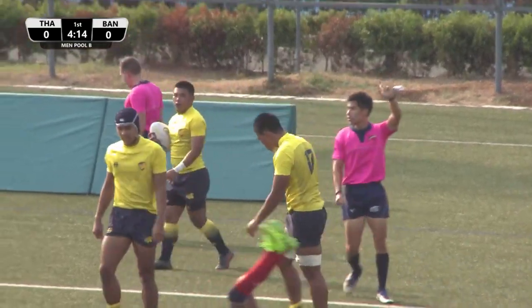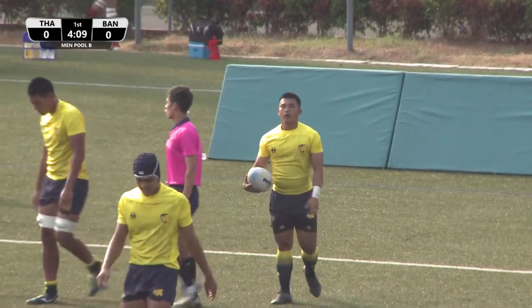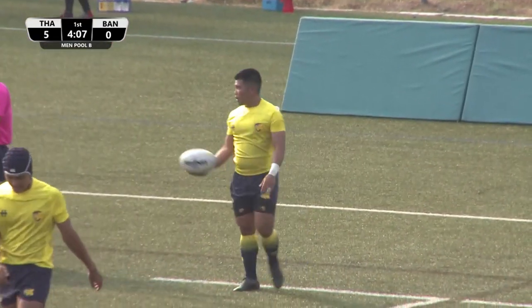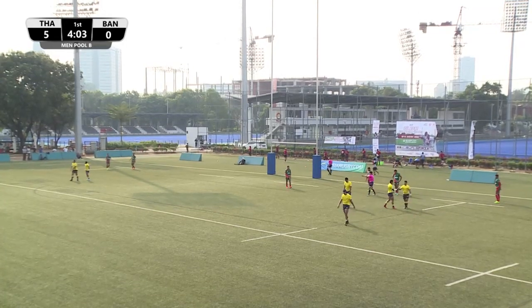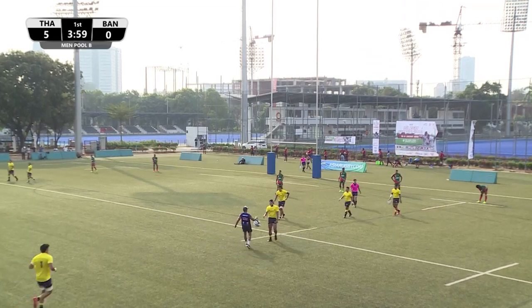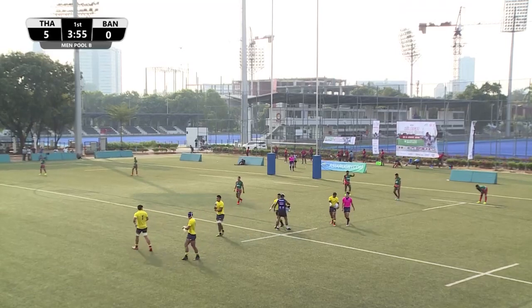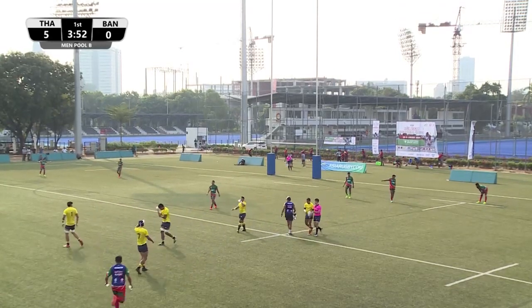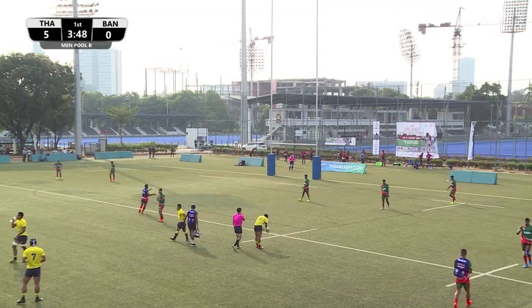Number 16 for Thailand, Yodsakon Wacharakongsa. It's Thailand 5, Bangladesh 0. Some good persistence there from Thailand in Bangladesh's 22. Some scrappy play, but they eventually came up with the goods.